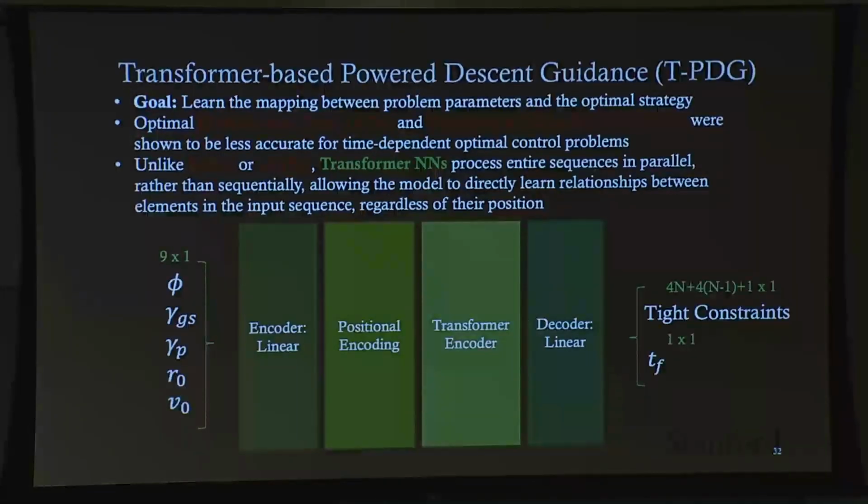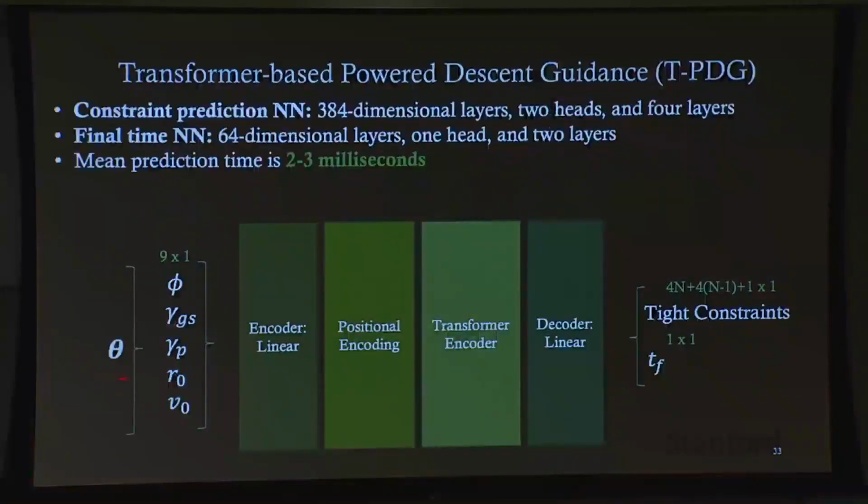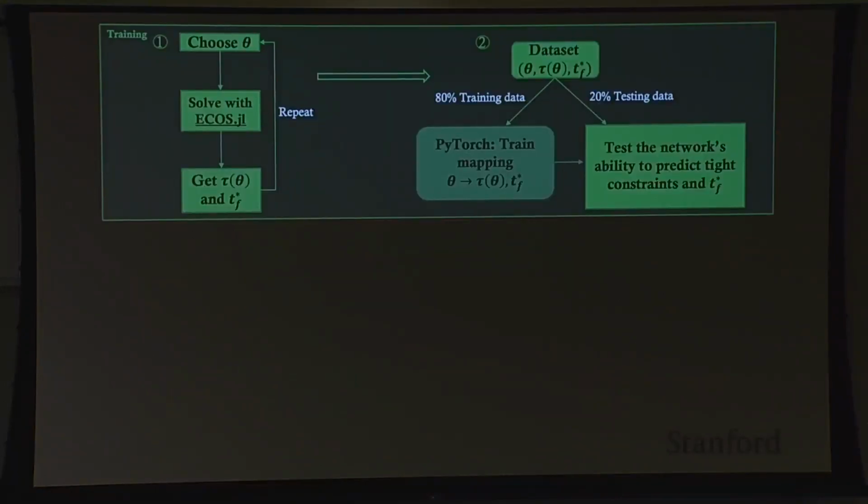So this is what the setup looks like. We have an input vector here. These are our parameters that are the input to the transformer. They're a state representation of the problem given before. The transformer is going to output which constraints are active and the final time. And now with the quadratic programming problem I showed on the last slide, we can use this initial constraint activation as an initial guess to solve the problem a lot faster, in a lot shorter amount of time.